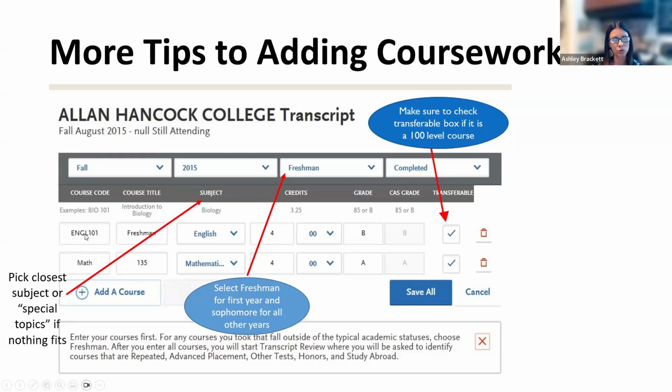And then as you start typing in the ENG, it'll give you a drop down and then you can select the class you want. If your class is non-transferable, it's not going to populate, so you'll just have to manually enter it.